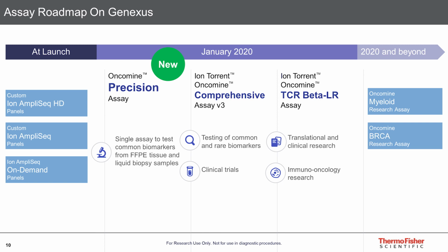We've also tested our existing Oncomine Comprehensive Assay V3 for somatic variant detection performance, and our long read capability in our Ion Oncomine TCR Beta long read repertoire sequencing assay that requires up to 400 base pair sequencing. As we go through 2020, we'll add more assays to the portfolio, including our myeloid, our BRCA, and there's more to come, our Oncomine Comprehensive Plus, which you'll hear more about today, as well as our Oncomine tumor-specific assays, which will be coming up in later sessions of this workshop.